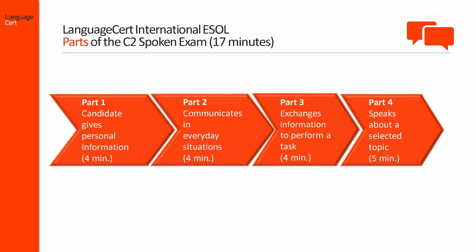In Part 3, the candidate and the interlocutor exchange information in order to perform a communicative task. They engage in a discussion to make a plan, arrange or decide something using written prompts. The duration of this part is 4 minutes.